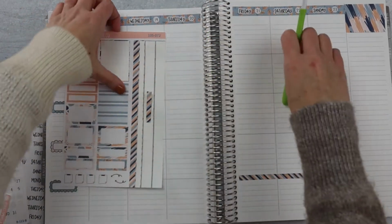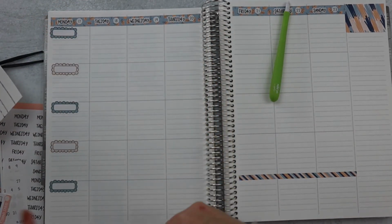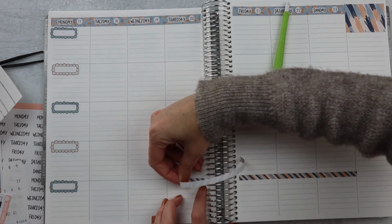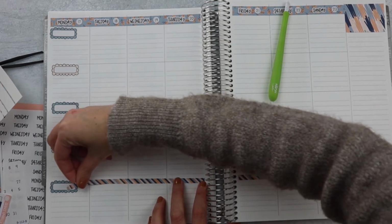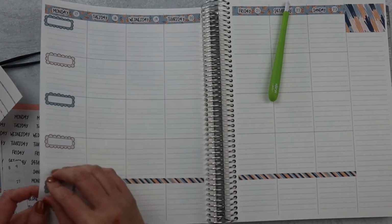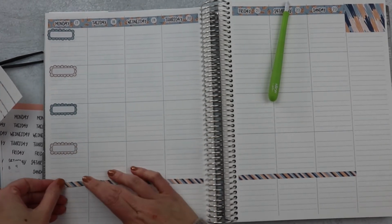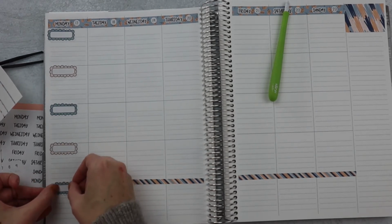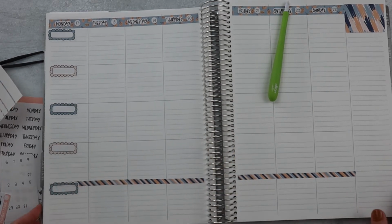And then again, I may actually not even need to do sticker surgery with this, because it should just fall right under the sticker. We'll see how that works out. Gotta love repositionable stickers for this. Oh yeah, perfect. Nobody except you guys know, right?